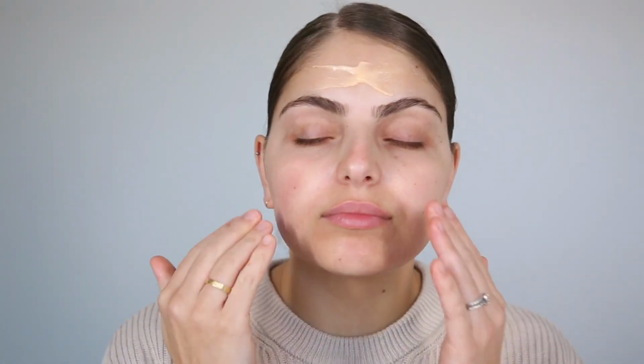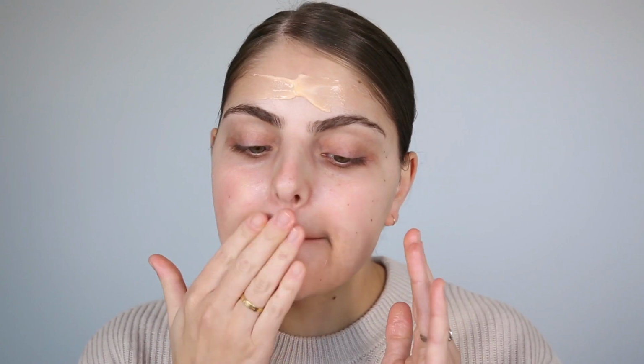So I'm just going to, I like to apply it quite generously because, like I've always said, super dry skin, it'll absorb it, and this will actually help my makeup last a lot longer because when my skin is fully hydrated, it doesn't soak up as much foundation. And after that, I'm just going in with my Ole Henriksen Banana Bright Eye Cream. Holy grail.